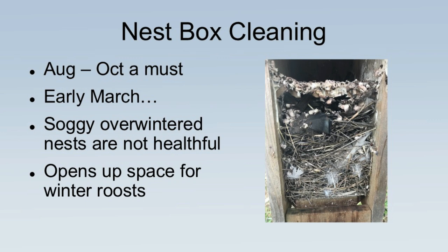So you clean them out in the fall after nesting season, which is pretty much August into October before the fall rains start. It's optimistically nice to clean them again in March and turf out the spiders, mice, whatever might have taken up winter residence, but I don't get around to that very often. Anyway, you want to get the nest out of there before the rains. The boxes tend to let in enough water that the nest gets soggy and they're not healthful for the birds. And by doing that, you're leaving an open nest for the winter use by the birds.